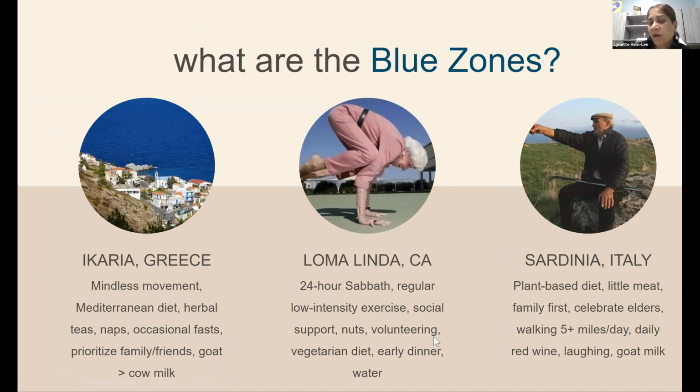In California, out in Loma Linda, they have their 24-hour Sabbath. They do a lot of regular low-intensity exercise. They have their social support. They eat a lot of nuts. They volunteer. They basically follow a vegetarian diet. They have an early dinner and they drink a lot of water.